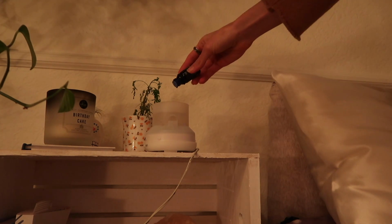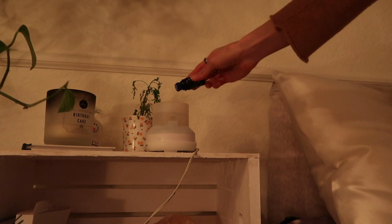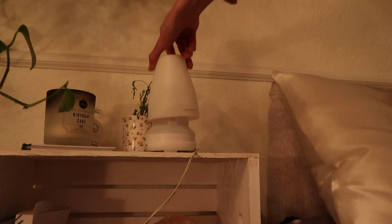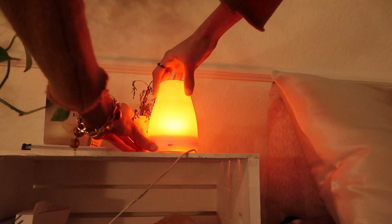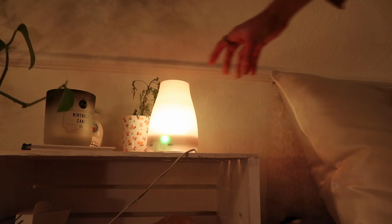I like doing sleep sprays during the night, doing a diffuser, and especially if they have a little light, just adds a whole nother effect. But smells are just great, bring about memories. Smells just bring about a nice little atmosphere.